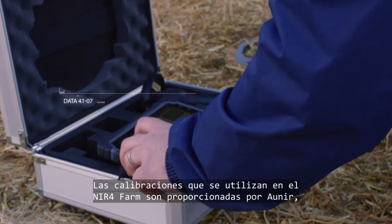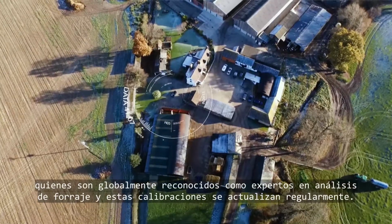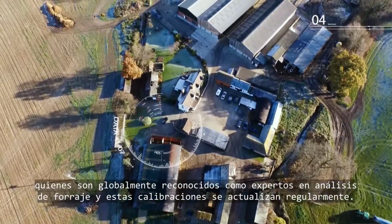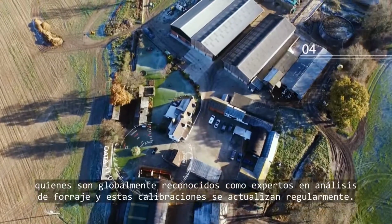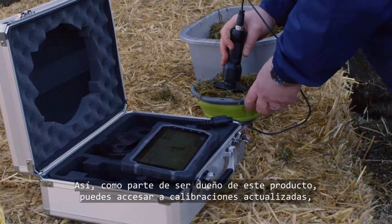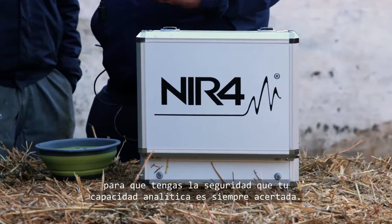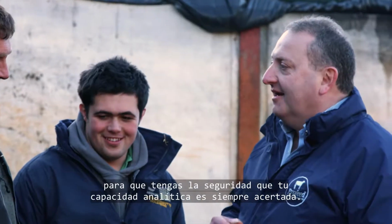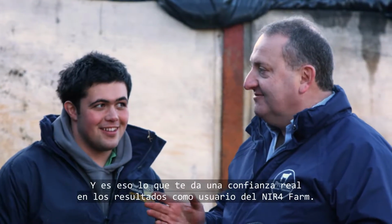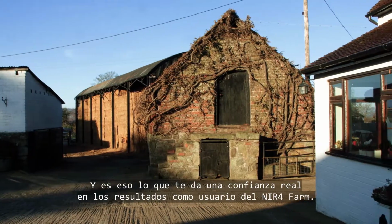The calibrations that are running on NIR4Farm are provided by NIR, and they are globally renowned as being experts in forage analysis, and they're updated regularly. So as part of owning this product, you're able to access ongoing calibration developments as well to make sure that your analytical capability is always accurate. And that's what gives you, as an NIR4Farm user, real trust in the results.